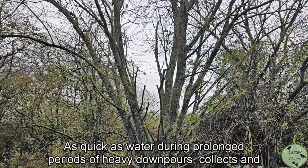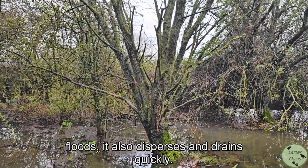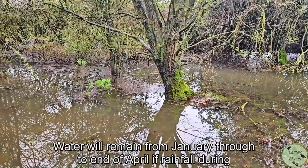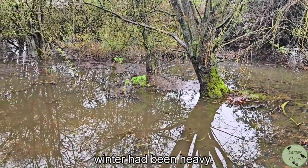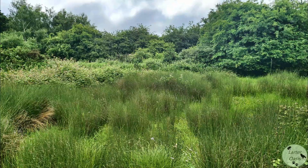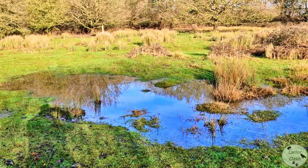As quick as water during prolonged periods of heavy downpours collects and floods, it also disperses and drains quickly. Water will remain from January through to end of April if rainfall during winter had been heavy. It will also hang around in Dampveld. If not that heavy, then water will go by February or March.